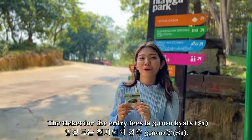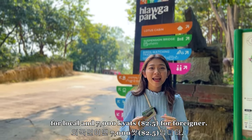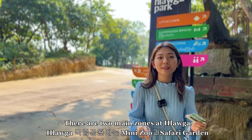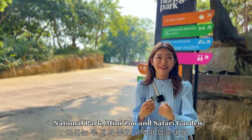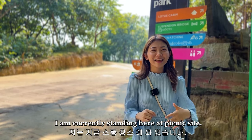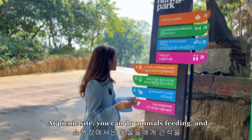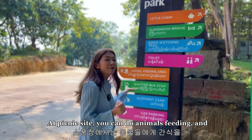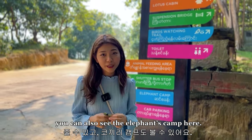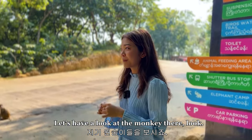So the entrance fee is 30,000 kyats for locals and 7,000 kyats for foreigners. And there are two main zones at Hlawga National Park, the mini zoo and the safari garden. I'm currently standing here at the picnic site. At the picnic site, you can do animal feeding and elephant rides. You can also see the elephant camp here, so we'll go there later. Now let's have a look at the monkeys there. Look.